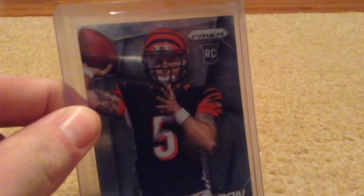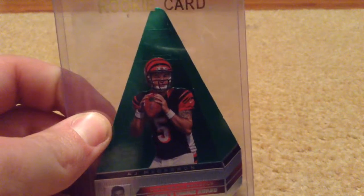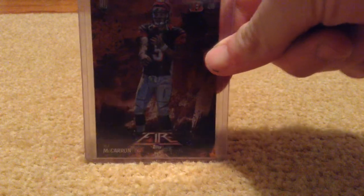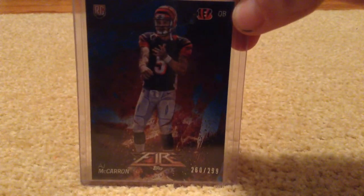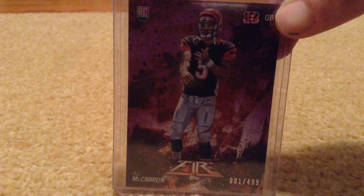Red and gold Panini logos. Regular prism. Believe the hype. Red die cut or whatever. Green. Gold. Fire. Fire foil. Fire blue and numbered 260 out of 299. Pink lava numbered 1 out of 499.